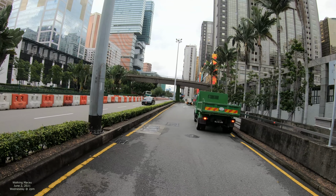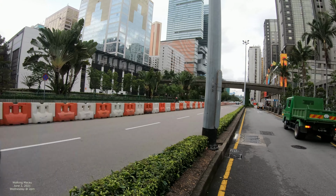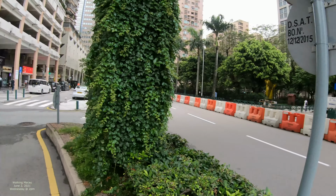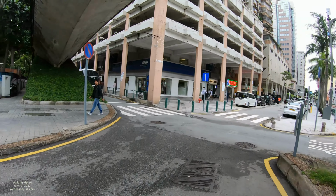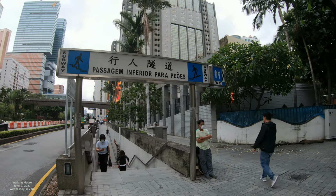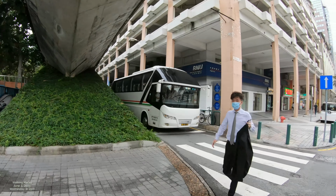So yeah, there's these extra streets here, and these streets are almost impossible to get through. The Grand Prix goes through here. I guess that's why it's so good for the Grand Prix. So there we go, Passagem Inferior para Poeix, the underground passage.